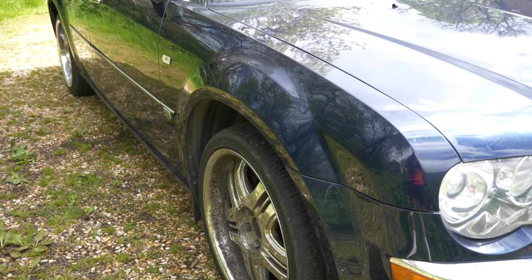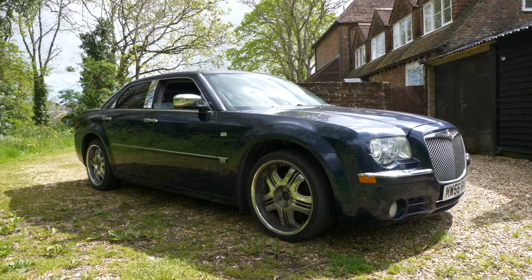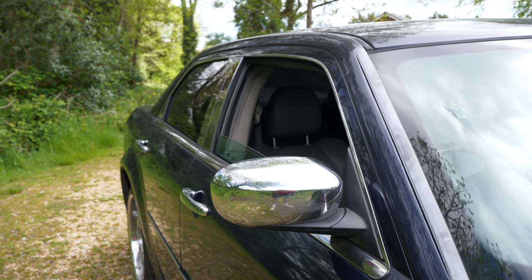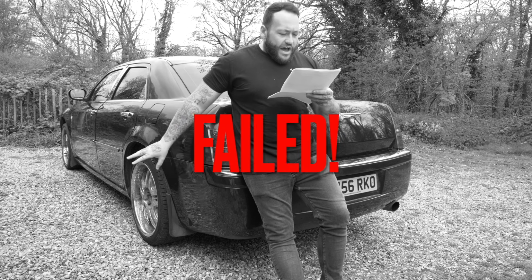So here it is, my £600 Chrysler 300C. If you guys didn't watch the last video, this was picked up as my new daily driver, and safe to say we need to do some work on it. As you'll see from the last video, it failed its MOT.